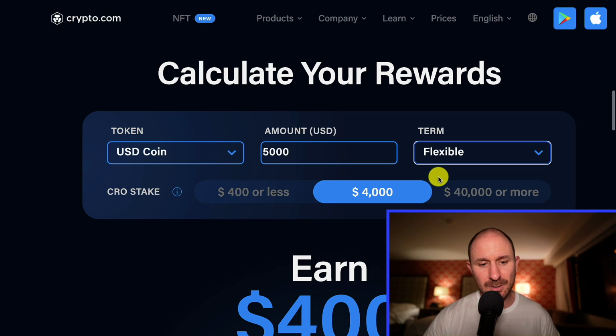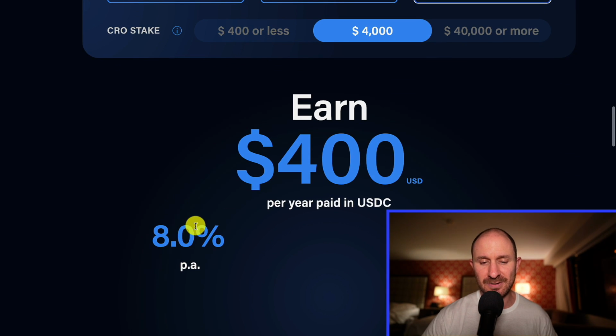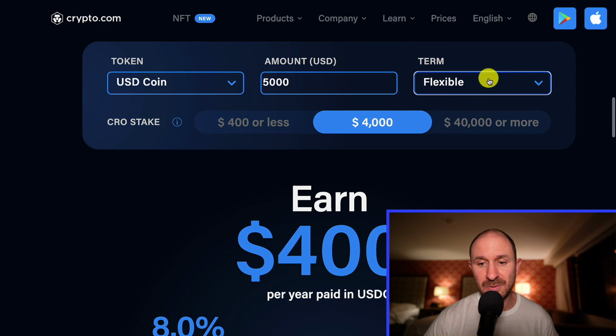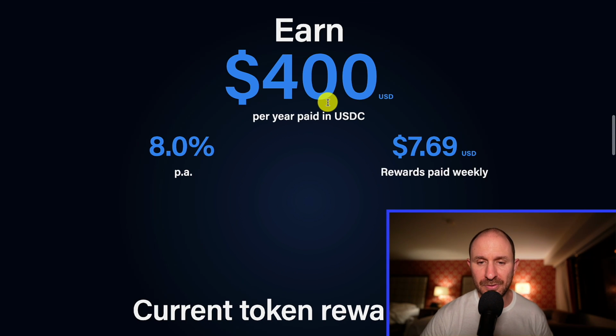So the flexible term for stablecoins, if you have $4,000 staked, which would give you the Indigo card or the Jade card, you're going to get 8% right now. So even if you have over $30,000, if you are doing flexible terms, you're still going to get the same rate. The flexible terms are not going to be cut in half over $30,000.